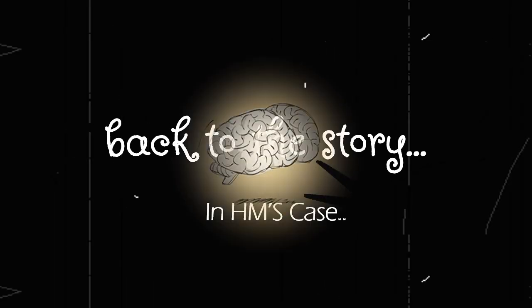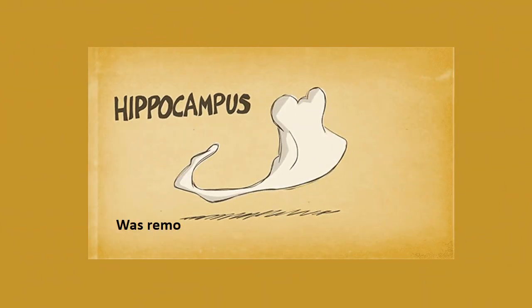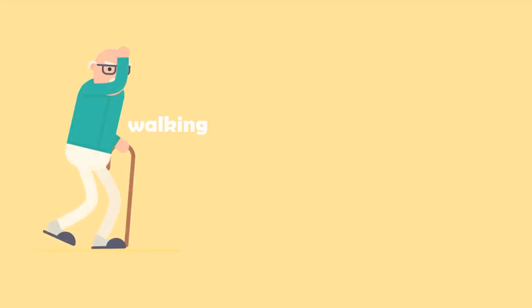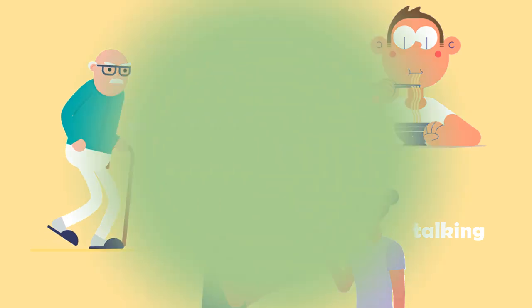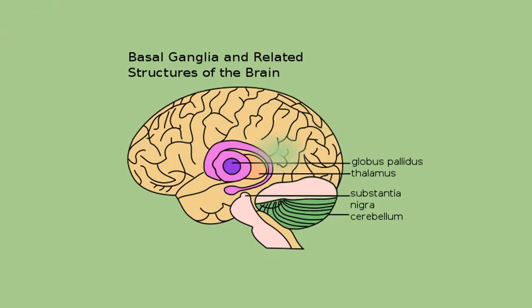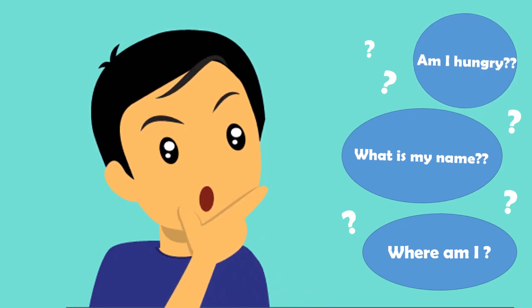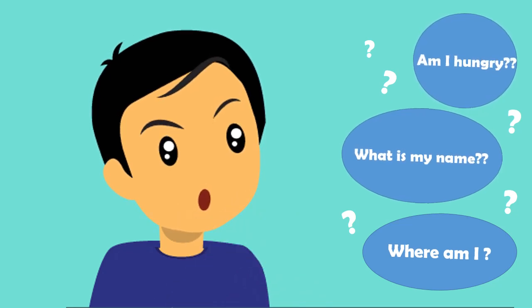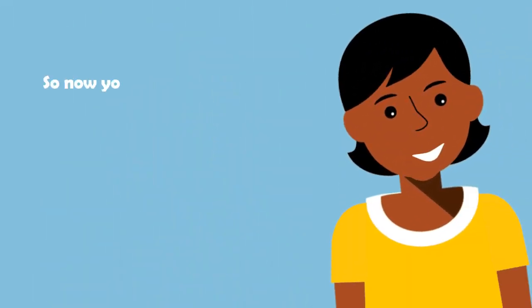So, back to the story. In HM's case, even though his past memory was intact, he couldn't form new ones because his hippocampus was removed. He knew how to walk, talk, eat, or tie his shoes because all those come under procedural memory, which depends on the basal ganglia and the cerebellum, but wouldn't remember what his name was, how many meals he ate, and what he was doing just 15 minutes ago, because these come under the declarative memory and depends on the hippocampus.